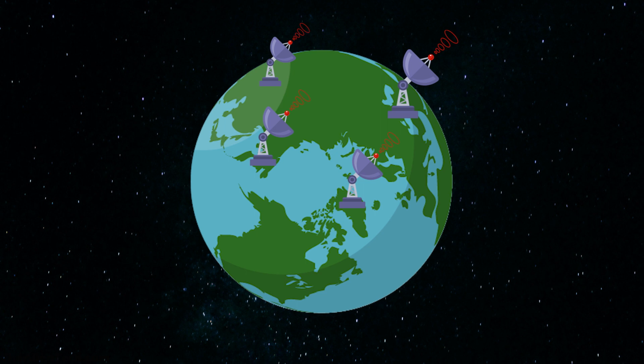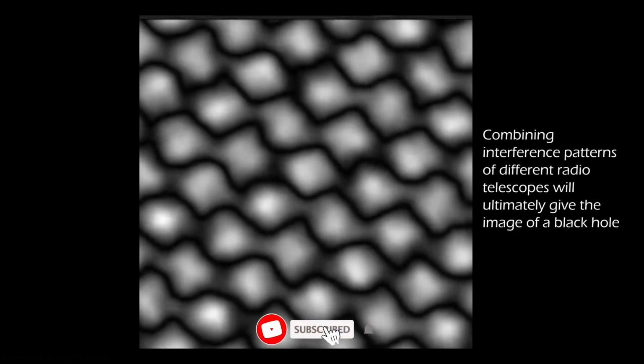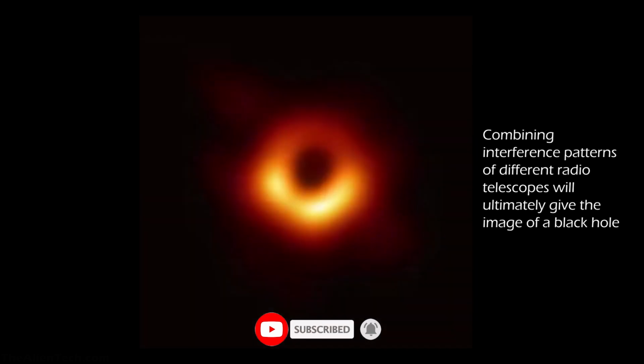These radio telescopes will collect the data and record the time of the receiving data in the physical hard drive. The radio telescopes are attached to atomic clocks, which are very precise in measuring time. Now, all the hard drives which have the data are sent to a central location. The data is processed there, and the computer looks for interference of different radio signals, and you get the image of the distant celestial object like the black hole.